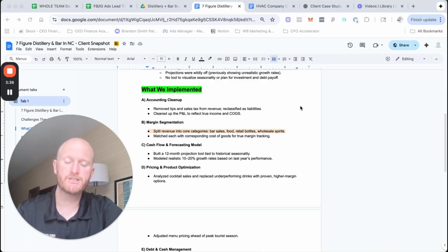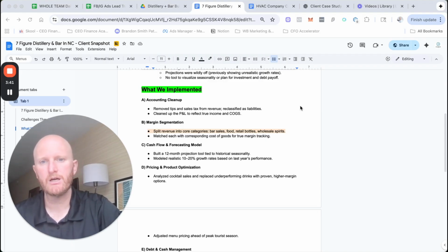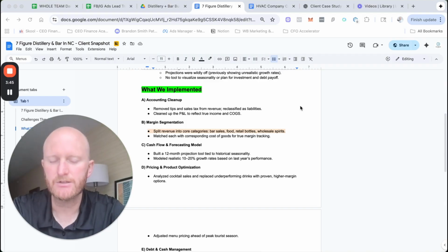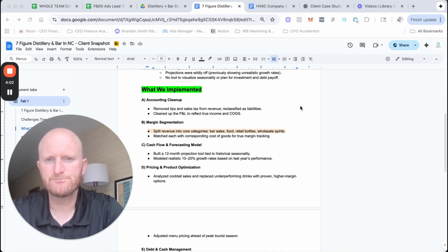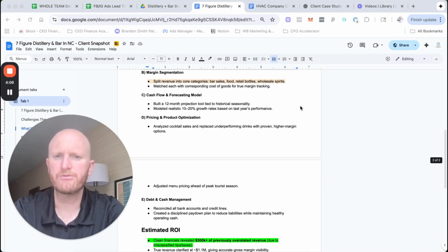So we were able to actually take their revenue over the last several years and create a model based on, hey, what does that look like in terms of the trends that happen seasonally, year over year. And so we were able to look at this and model a realistic 10 to 20% growth rate based on last year's performance, which allowed them to see, okay, maybe it's not the 100% growth rate we wanted, but it's realistic and it's something that actually is going to allow us to stay profitable.